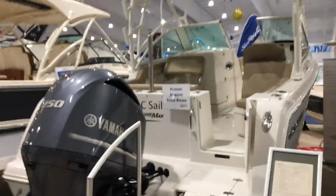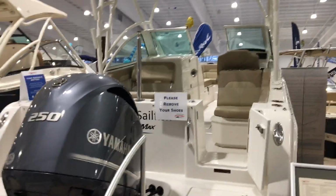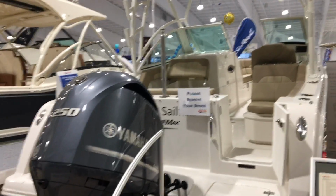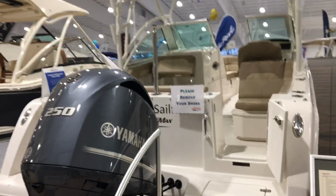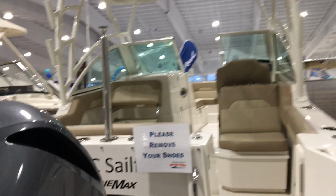My name is Keith Abel. I work for MarineMax, and today I'm going to take you through the 245 dual console Sailfish. These boats are built down in Georgia. They've been building boats for over 30 years. This particular boat is powered with a single 250 Yamaha 4-stroke with a stainless steel prop.